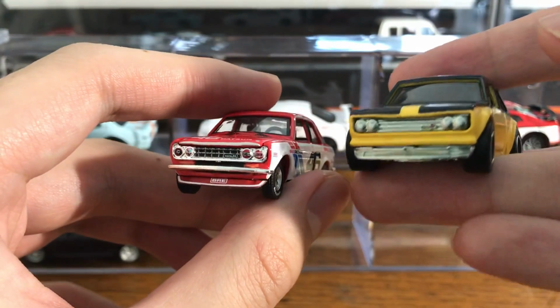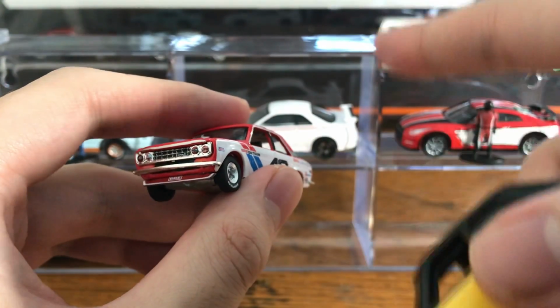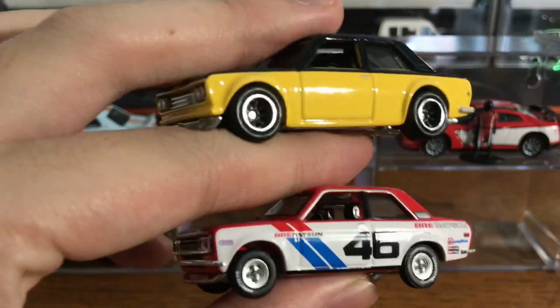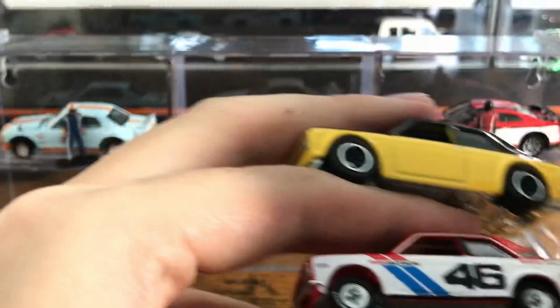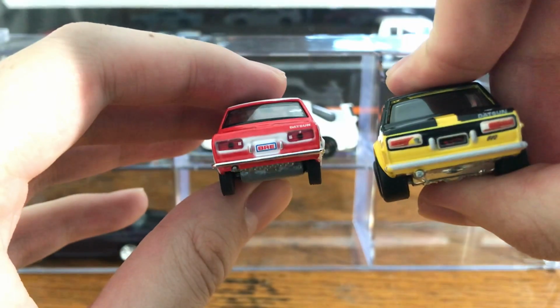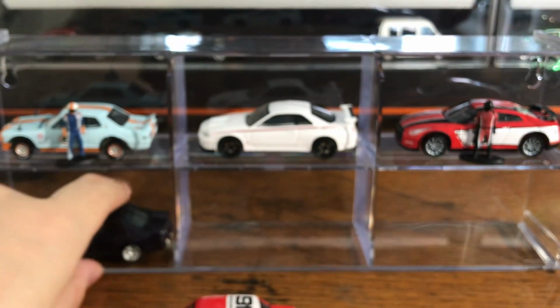Which is something Hot Wheels does all the time, just tune it up. This is the one I got from the display case, the big display case you see back there. It's still cool looking, and Hot Wheels is obviously very chunky, very heavy, feels nice in the hand, but when it comes to details and accuracy, it's pretty obvious that Greenlight takes the cake. This one got some great back details though. So yeah, that's all 4 Japanese cars I have from Greenlight.